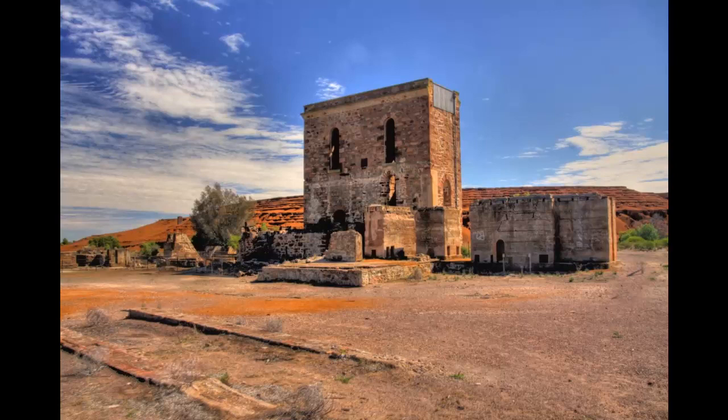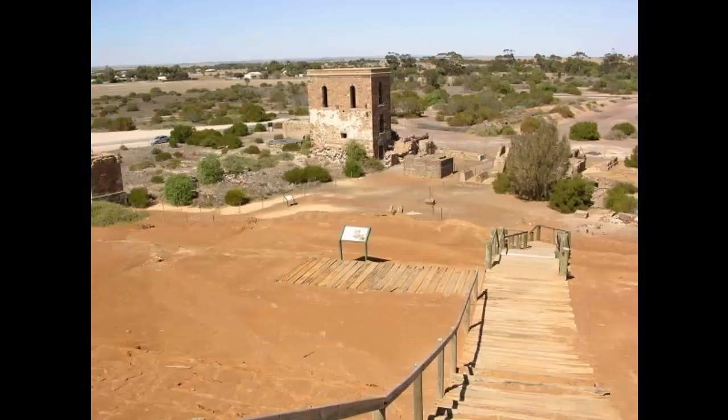Richmond's engine house was constructed between 1867 and 1869 using stone from Moonta Beach. Designed by engineer Frederick May and built under his supervision, the engine house featured a concealed roof surrounded by a parapet. It housed a 32-inch Cornish beam engine. The engine was taken out of service in 1917 and the engine house and surrounding buildings were salvaged in 1925.